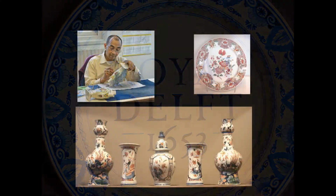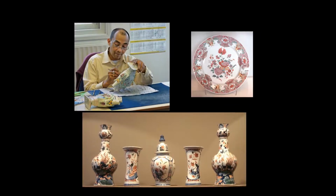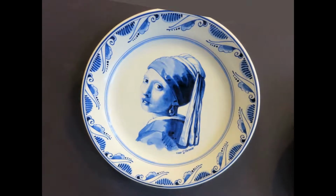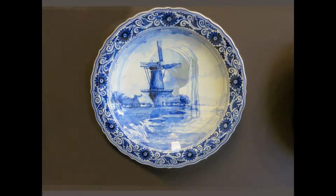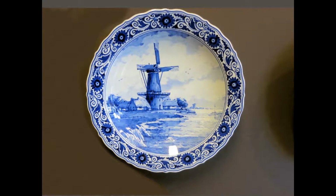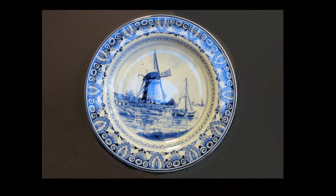While Delft signature pieces are a distinctive blue, many pieces have been produced in other colors. Among the most recognized Delftware designs are reproductions of artist Johannes Vermeer, a native son of Delft born there in 1632. He frequently used Delft street scenes and Dutch windmills and ships as subjects for his paintings.